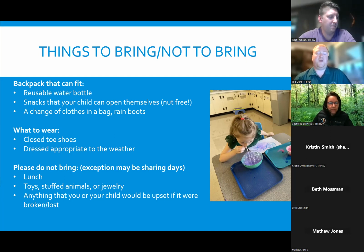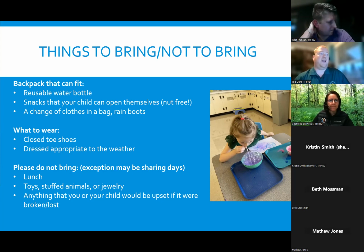And then things that we want to make sure they're not bringing: as I said earlier, it's not really a full lunch, but just a snack for kids to have while they're there. And we want to refrain from bringing a lot of things from home to class. If they have a towel or a blanket or stuffed animal, anything like that, we try to not have it in the classroom. All of our classes have different toys and different items available for the kids to use while they're there for class. And we want to make sure that if they do have that favorite item, it doesn't come to class and get lost or get left behind.